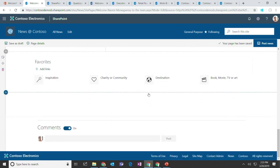So for example, in our employee announcements, we might help you learn more about an employee by linking to their favorite charity, their favorite destination in the world, their favorite books or movies, for example. And then at the bottom of the page, I've got the ability to control that engagement. So in this case, I do want people welcoming Naomi and being able to communicate and glom on to this particular article. So I'm going to leave that there.